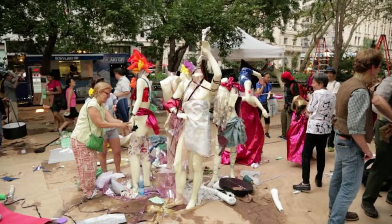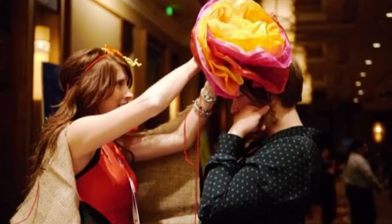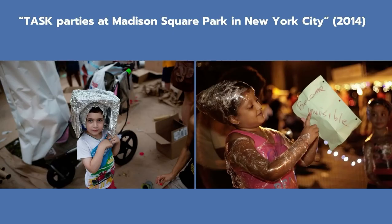TASK is a piece of art and a creative tool. It is a point of access to contemporary arts that is experimental, open-ended, and accessible to anyone, whether you are a 7-year-old kid or a 70-year-old retiree. Everyone can enter it for free. So this is TASK Parties at Madison Square Park in New York City in 2014.